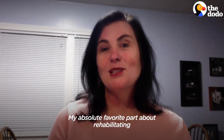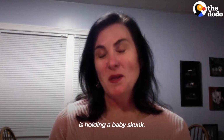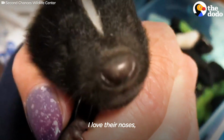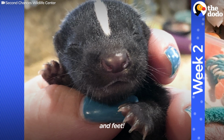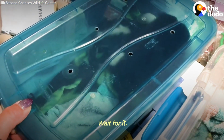My absolute favorite part about rehabilitating is holding a baby skunk. They're just so daggone sweet. I love their noses, their cute little toes and feet. Everyone's quiet now. Wait for it.